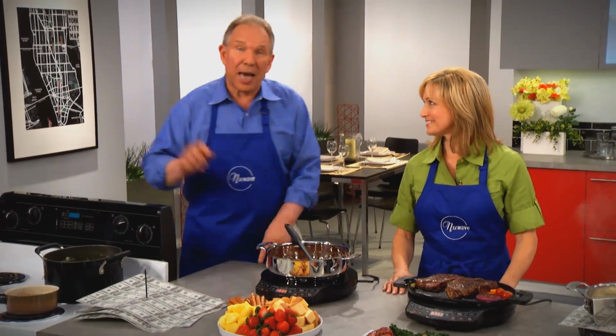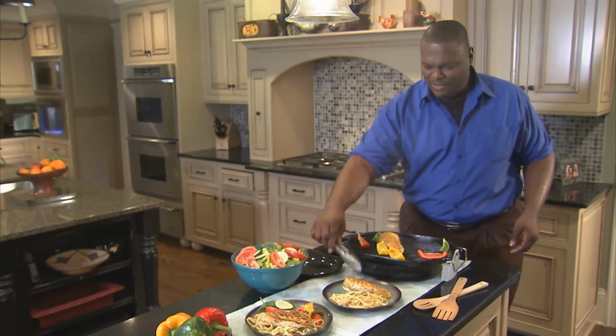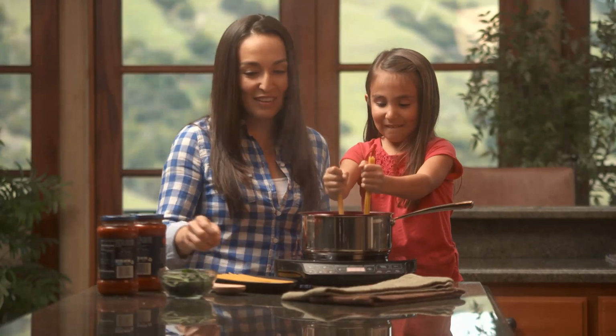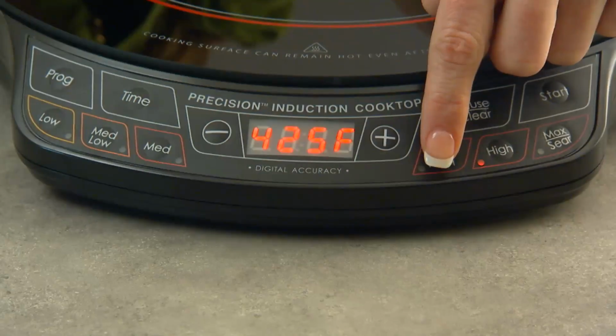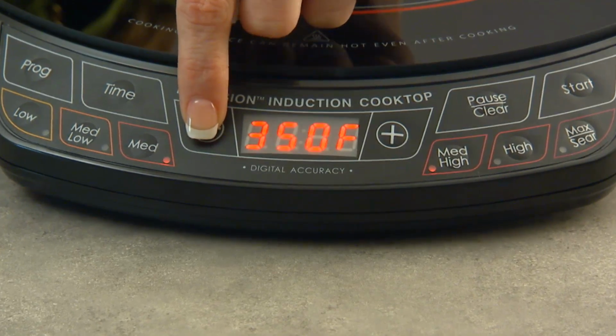You're always just guessing. So to sum it up, what do you get with the NuWave Precision Cooktop? You get, first of all, speed. It heats up really fast. And safety. There's no red-hot coil or open flame. And you get precise temperature control that you can never get with your old electric burner or gas stove.